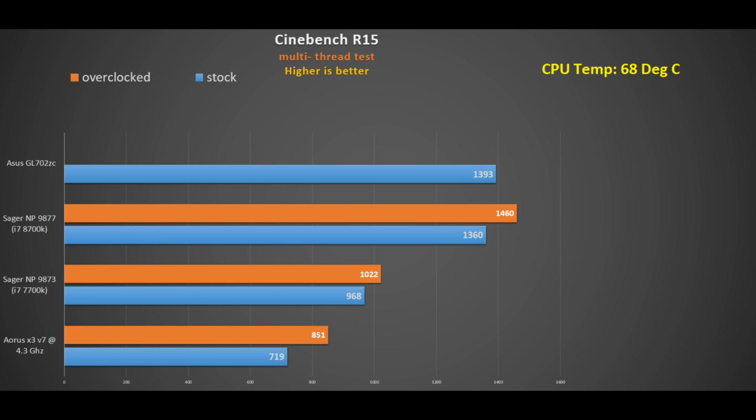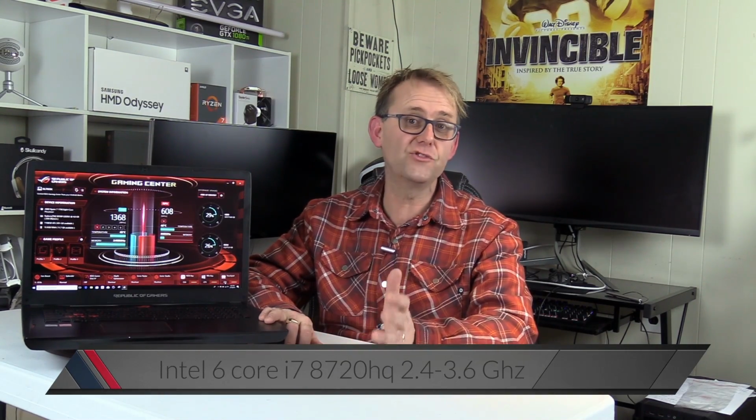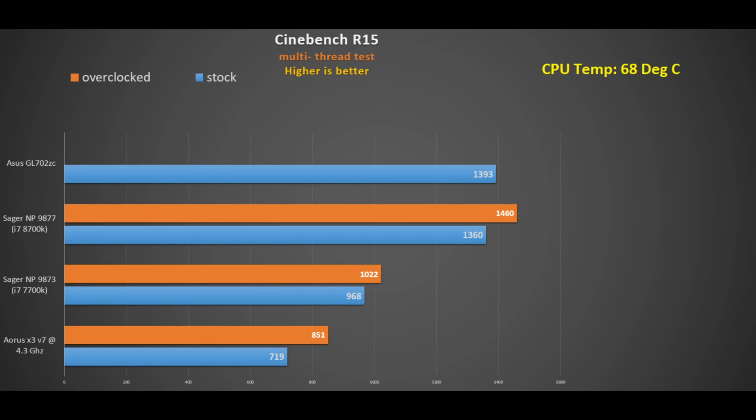Now, Cinebench is a synthetic benchmark, and it shows that it matches the 6-core i7-8700K at stock clocks. And Intel actually will be launching mobile 6-core CPUs very shortly. The i7-8720HQ will have a base clock of 2.4 and boost up to 3.6 GHz, but it is clear that it won't be a match for this AMD CPU.